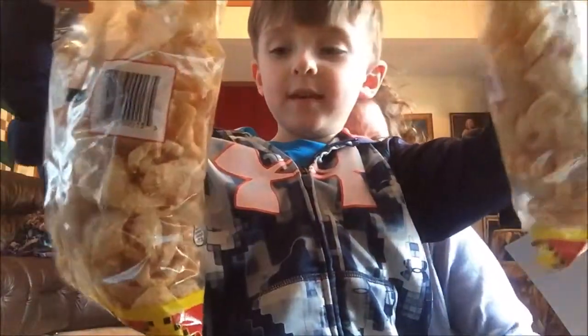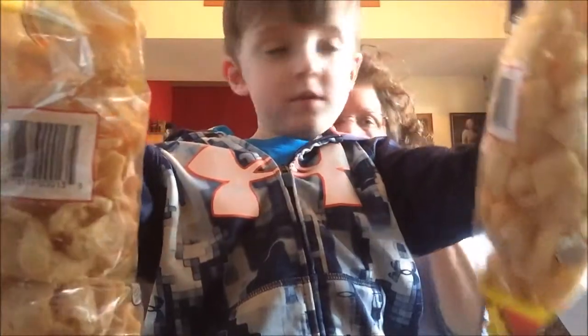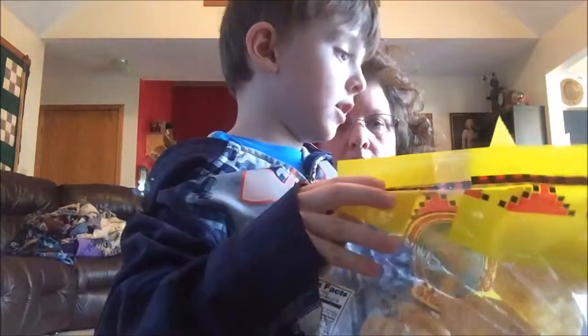And what else did we get? We got some of the pork rinds. Pork skins. And there's a barbecue in there.